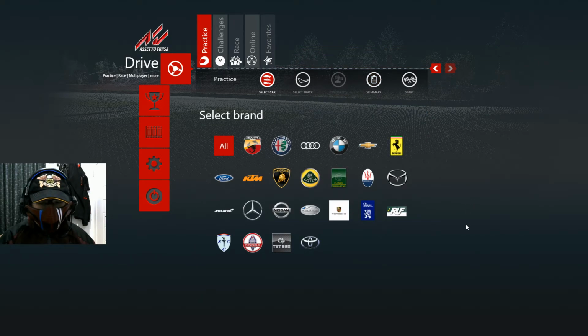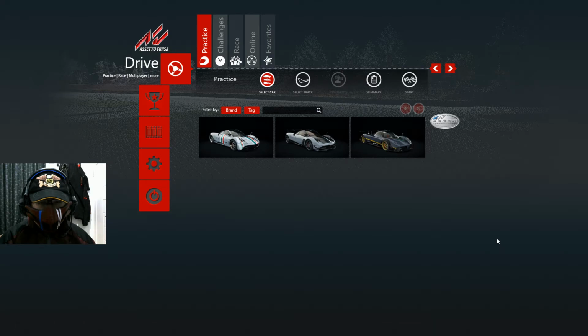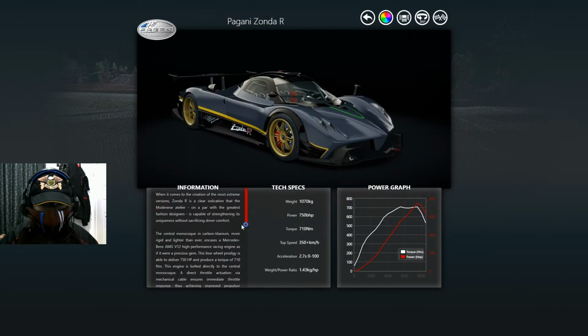So on that, I actually try to play with this for today. This is the Pagani Zonda R. Let's have a quick look here. Let's just talk about the tech specs here. It weighs 1,070 kilograms and has a power of 750 brake horsepower.